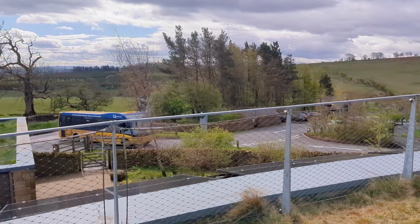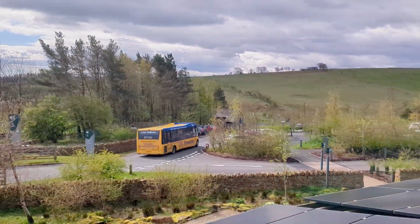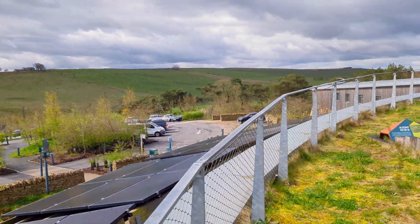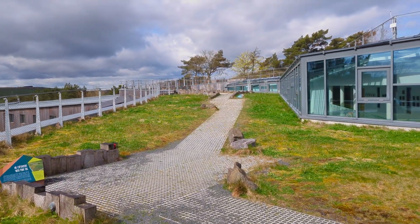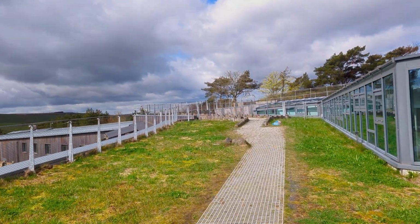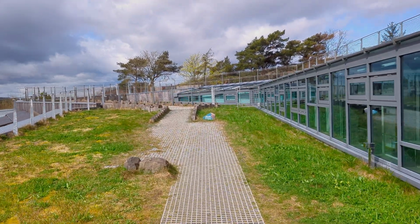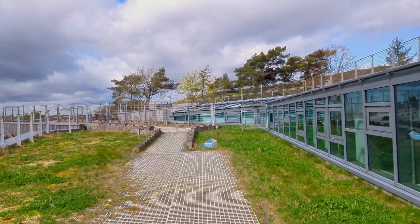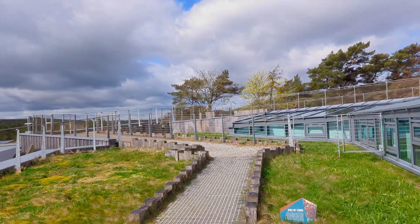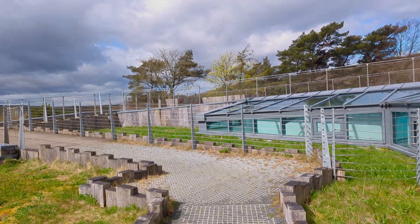There's another bus coming in as well. The bus was really convenient. £2 single to get here. Took 25 minutes maybe. Much cheaper than last time where I had to park at Rigg car park and it cost me £10 for the day, and managed to park in the lay-by at Chollerford. So good value to use the bus if you can manage it.